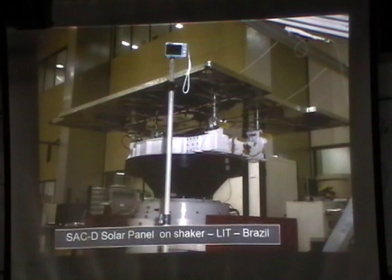This is a solar panel on a shaker. You have to vibrate the solar panel to confirm that it will be appropriate for the moment of the launch.